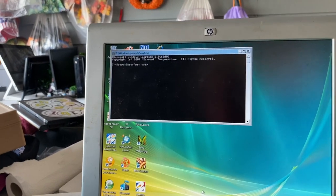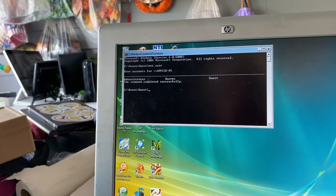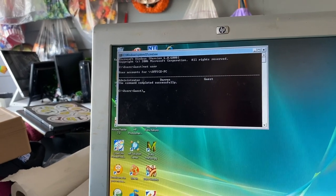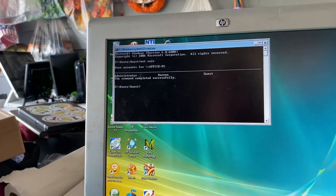Just let me run net user. It does actually let me run net user. Okay. Maybe I'll try to unlock that user account for what it's worth. I think it's a Darren user probably. Give me a moment. Let me see if I can crack this.